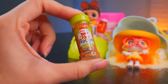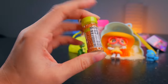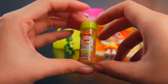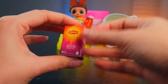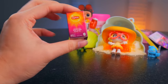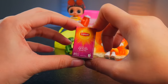Oh, I got some real bacon strips and bacon strips. Oh wait, these are bacon sprinkles. 40% less fat bacon sprinkles. But I like my bacon extra fatty, because it's so good. Then I got the Lipton black tea. Ooh, add some milk to it. And we made ourselves a milk tea. I can go for tea right now too. Bacon sprinkles in your tea.